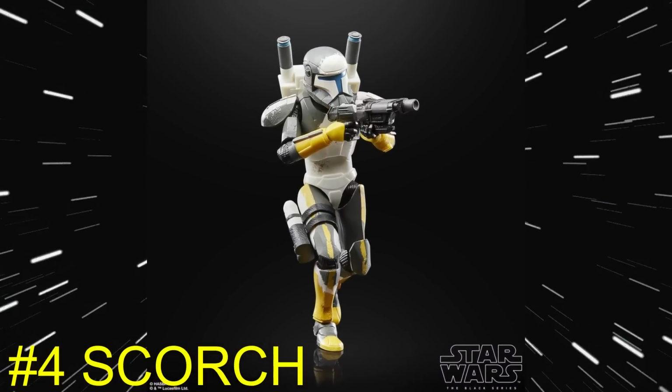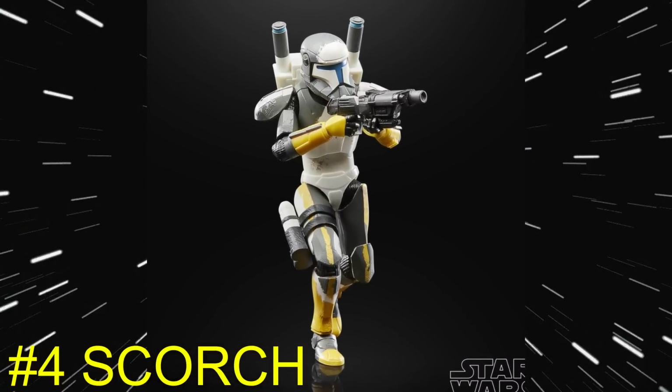And Justin, speaking of repaints with slightly new tooling, this might get a couple eyebrow raises, but I think everyone universally is on board with this figure. Our number 4 pick is Scorch. They just knocked it out of the park with having already accepted that, yes, it's going to be on that Hunter body. We've talked about it 1,000 times. We don't have to get into it. You're either in or you're out on Republic Commando, Delta Squad. I've accepted it, and I think if they're going to use that body, this is like the best version of what they could have done with still using that body.